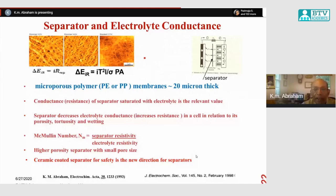All right. So separators are important. I don't want to spend a lot of time here, but the two main separator materials are polyethylene and polypropylene membranes. They're very thin, microporous membranes. So there is some polymer chemistry also in this lithium ion battery. So you have organic chemistry, liquid electrolyte, polymer chemistry, and so on.